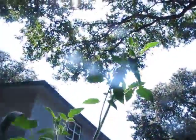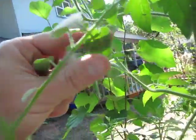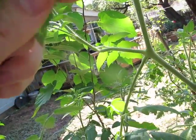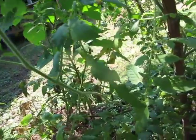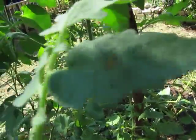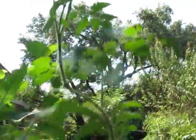This is the jungle. Pepper plants are just reaching for the sun. I have to think up something. Ew, what are these bugs? I don't like them. I don't know if they're good or bad, but I don't like them. I don't need bugs on my tomatoes. Come on, get off. There's some up here too. This could be a problem. See that bug? Get out of here. Yeah, they're all over this one. That's bad.